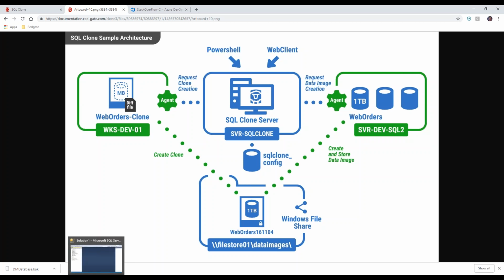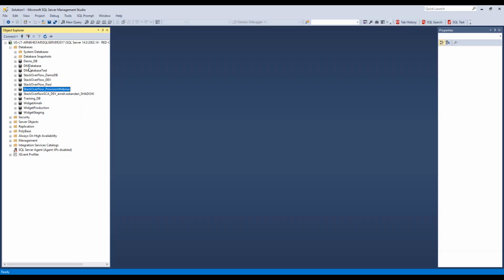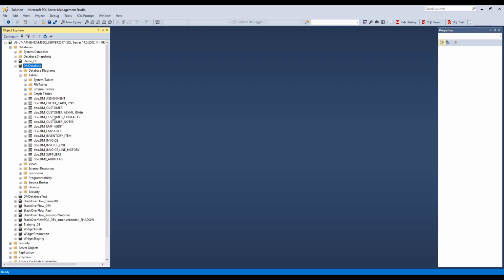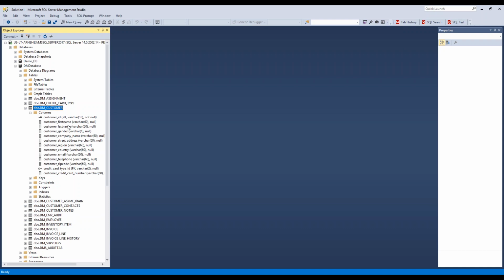I want to start from scratch: creating an image of a source database, masking that data in the database, and then making those images available for cloning using SQL Clone. Here I have a database called DM Database. Let's quickly take a look at the structure. We've got some tables, and as you can see, some sensitive data based on the table name. Customer, for example, contains first names, last names, addresses, credit card numbers, phone numbers, and so on. So a lot of PII here that we need to mask before we provision those down to lower environments for development and testing purposes.